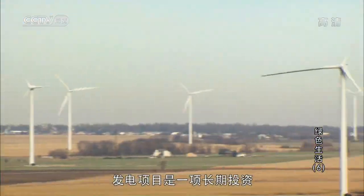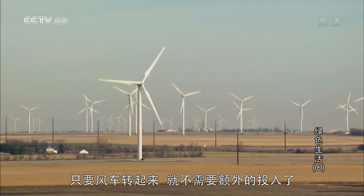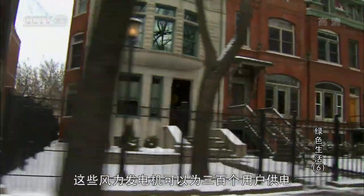Power projects are long-term investments. The advantage here is we put all of our costs up front, let the blades spin. There's no other input costs. It's basically just maintenance, keeping the turbines up and running. And right now, they're generating revenue. One of these machines is going to power about 300 households.